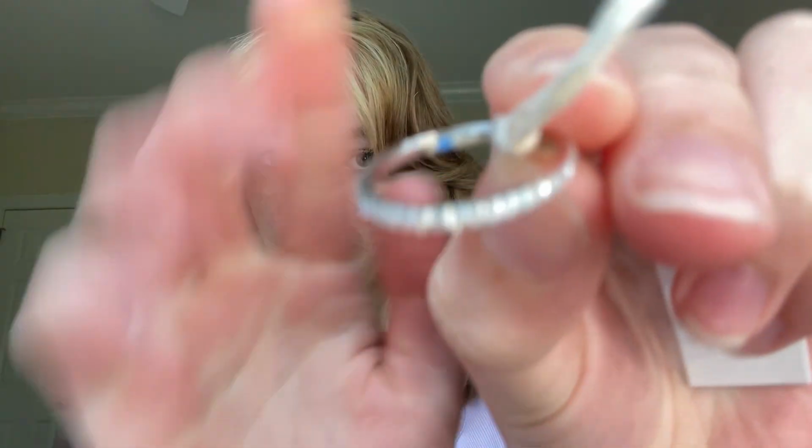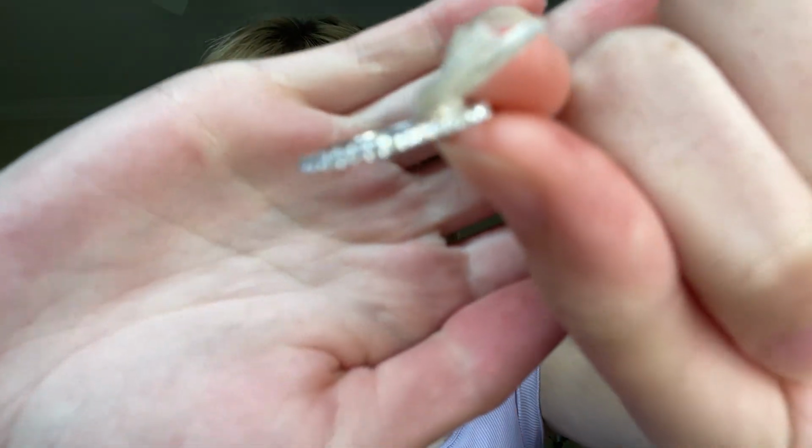So first what I got was this really pretty ring. Hold on, if it can focus. It won't focus. And here it is on. I'm gonna wear this today just so I can tell you guys about the comfort level and all that stuff, but it looks so pretty. I love how sparkly it is and everything. Love it. I've been wanting to wear more jewelry and because they have such good quality stuff, I'm excited to wear this all year round.